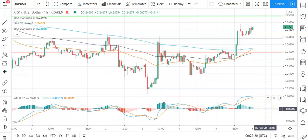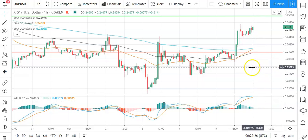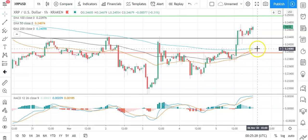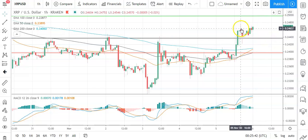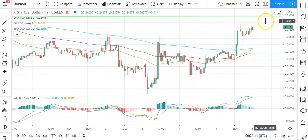Looking at the MACDs, narrowing of the bullish histogram, again nothing suggestive of a bearish morning ahead. On the EMAs, we're seeing a possible bullish cross of the 50 through the 200 that would support a breakout on the day. So keep an eye on the EMAs, avoiding that pivot level and a move through yesterday's high should bring 0.25 levels into play.